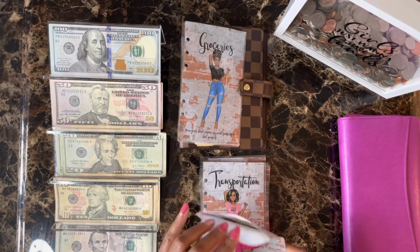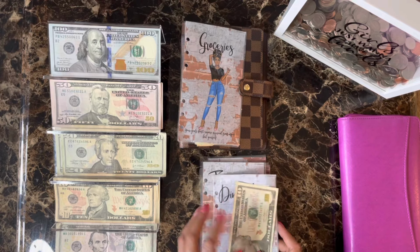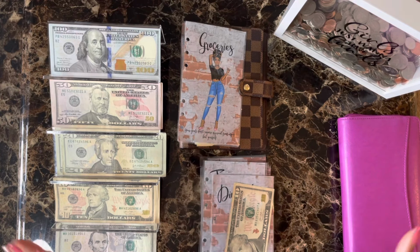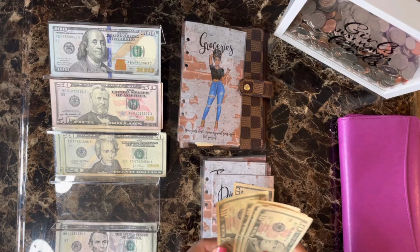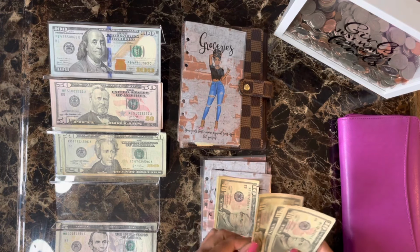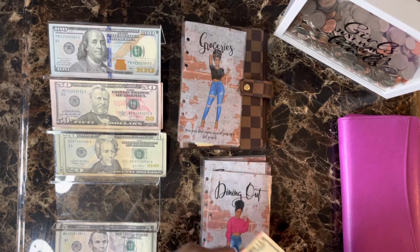So dining out, believe it or not, I have $10 left. So I'm going to add my standard $50 to dining out. So that'll give me a total of $60.